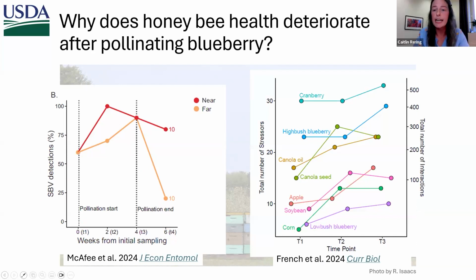And in another complementary study that examined different stressors that affect honeybees, highbush blueberry, here in blue, was among the highest for both total number of stressors and complexity of the stressor interaction network. And really in both these studies, the authors mention and discuss fungicide exposure as a potential factor that may be driving the poor health outcomes that we see for honeybees who pollinate blueberry, at least in part.